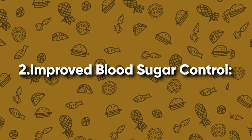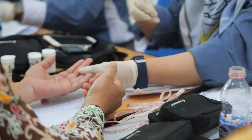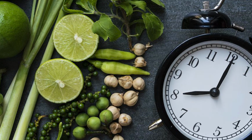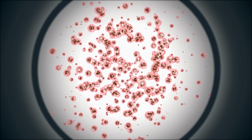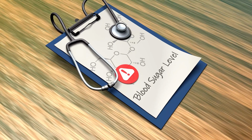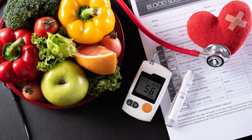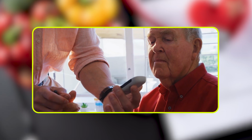2. Improved blood sugar control. Intermittent fasting can lead to improved blood sugar control through enhanced insulin sensitivity. Your body's insulin levels decrease when you fast, especially for more extended periods. Over time, this can help your cells become more responsive to insulin, the hormone responsible for regulating blood sugar. Improved insulin sensitivity can reduce the risk of type 2 diabetes and help manage blood sugar levels more effectively.